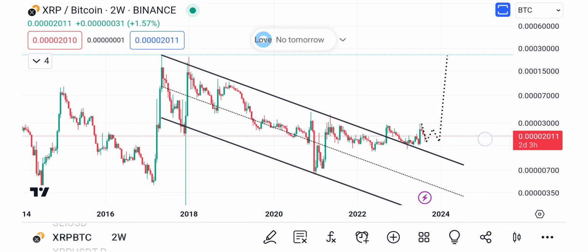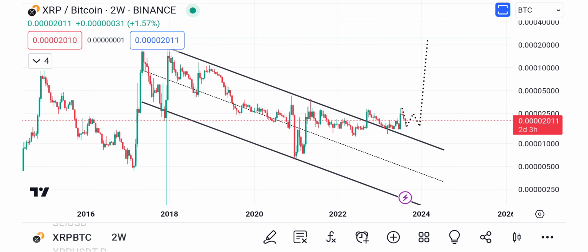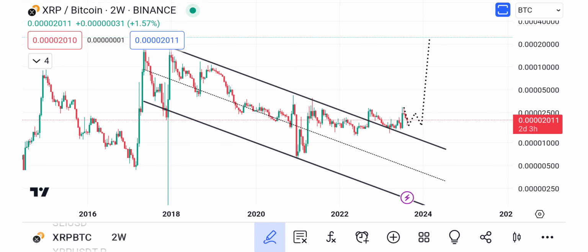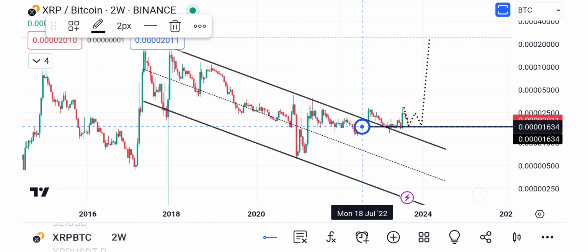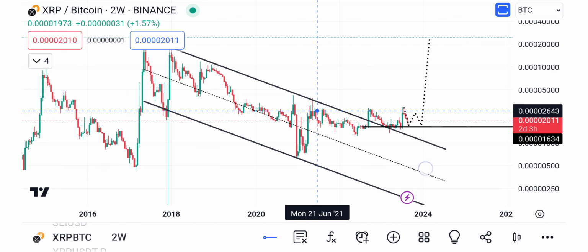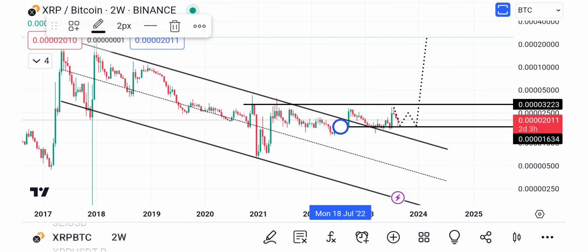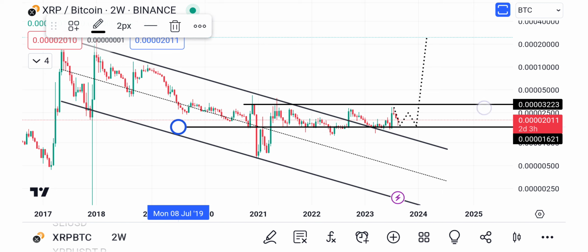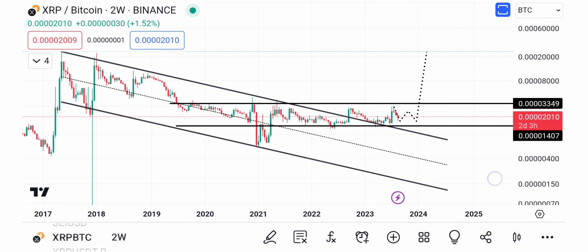We have a break of structure above the channel, and now we're consolidating above this area here, which is above the channel. But what we really want to see is a break above that. So basically, this has been our range for a very long time. We've been going sideways for quite some time.